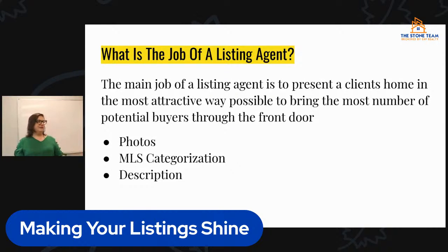What is the job of a listing agent? The main job of a listing agent is to present a client's home in the most attractive way possible. It's to bring the most number of buyers into that home as possible. When I go to my listing presentations, I tell my sellers, Mr. or Mrs. Seller, this is going to sound weird, but my job is not to sell your home. Buyer's agents get your home sold. My job is to get as many people through the door as possible. People coming to see your house, people coming in with the idea that this may be the house for them. That's what gets contracts, and that's what gets contracts quickly and for top dollar.